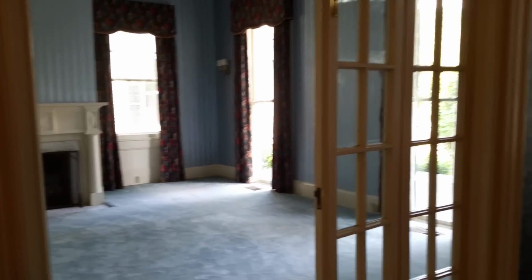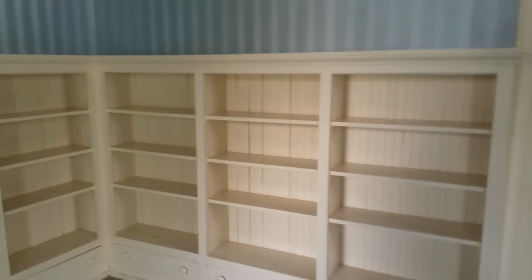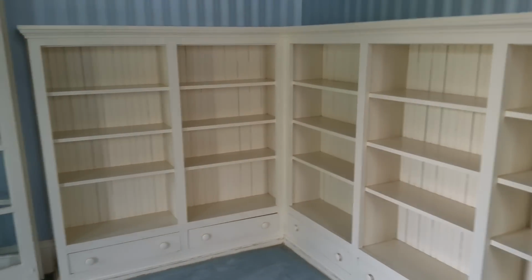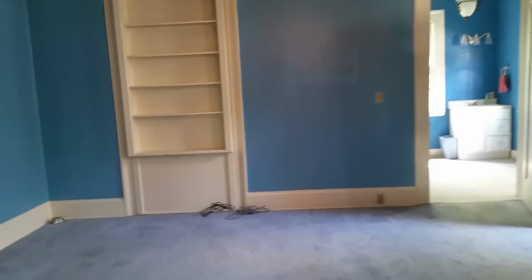Okay, welcome to a room that's just inside the front door. This was a mother-in-law suite for us when we were growing up. Our grandmother lived with us. Could be a great first floor master, or you could maintain it as a mother-in-law suite. It's got great built-ins here in the living room. And then you come back here to a very big bedroom.